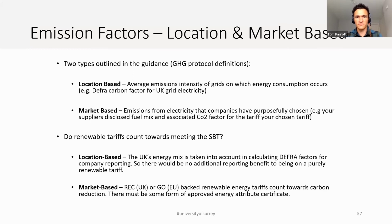Location-based, no, you can't. For the university, we've decided to report on both, so people get an idea of how demand reduction and our procurement choices are affecting this emissions target. Next slide.